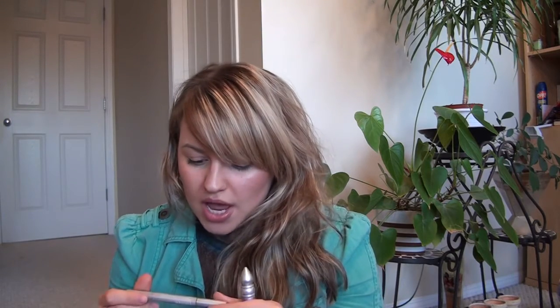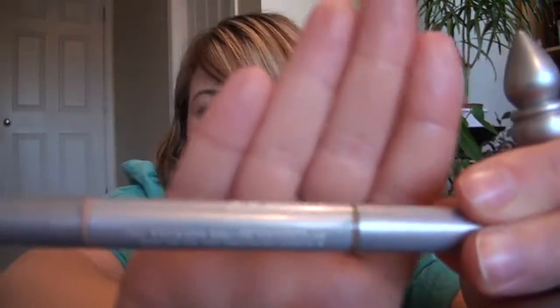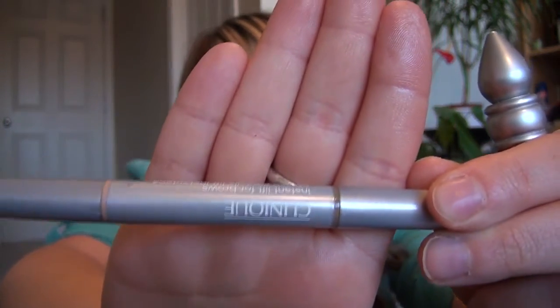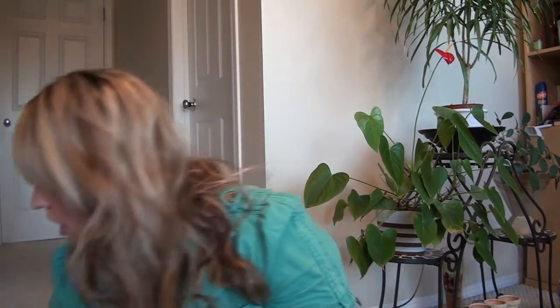The other thing that I really liked is the Clinique eyebrow pencil. It's the 01 Soft Blonde. It looks like this. And I don't use this side. This is just for highlighting your under eyebrow. I just use the one that is for filling your eyebrows. And the color is like that. So it's a very light brown, blondish.